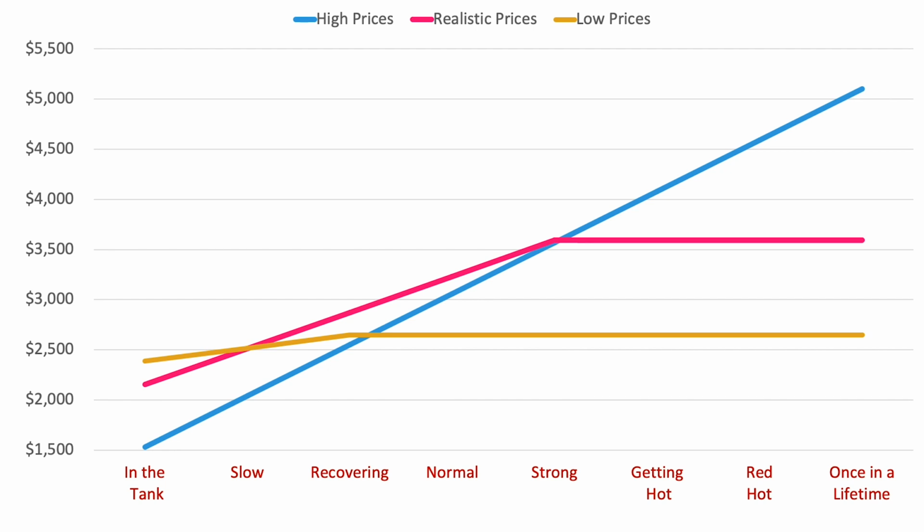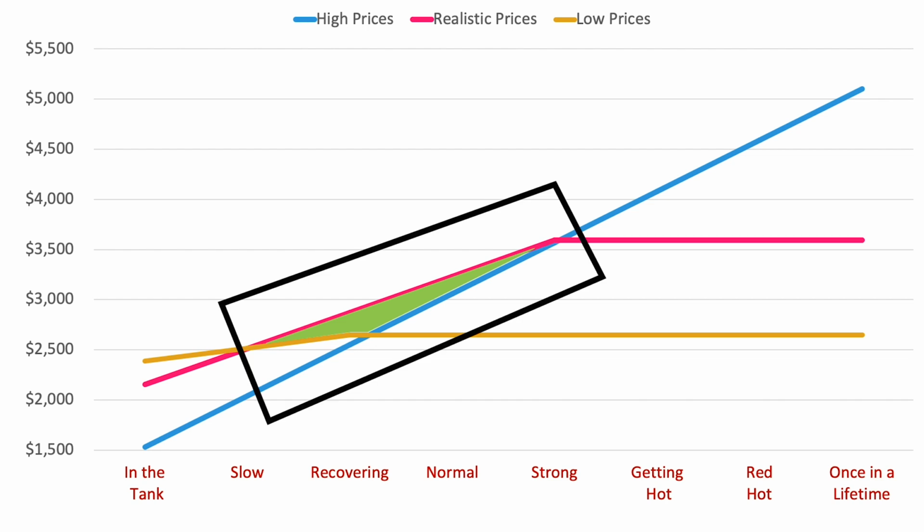And the main point of this video is for you to consider what happens in the area created on the chart where all three lines cross. So this area here. This area represents the lost revenue from pricing too high and too low. Notice how the area isn't that big.